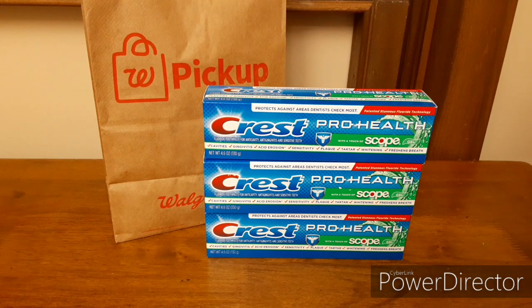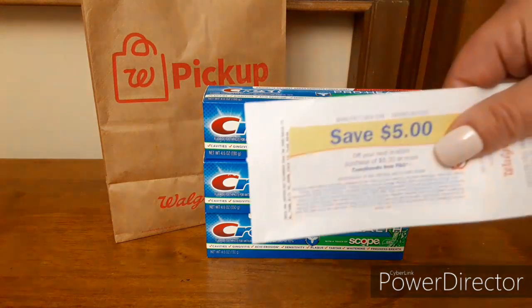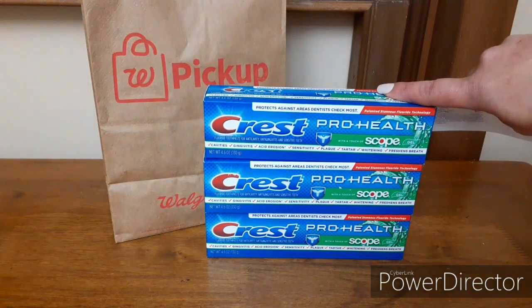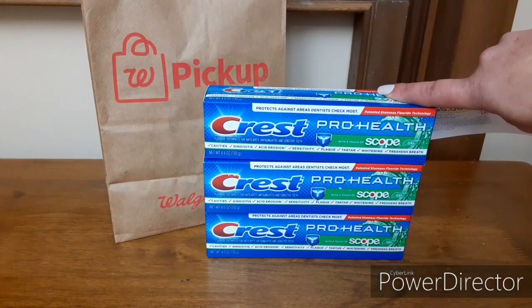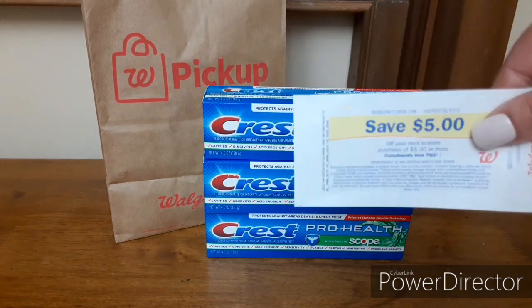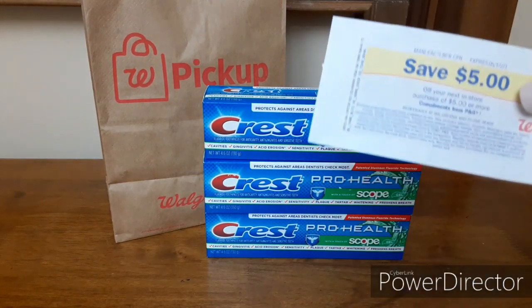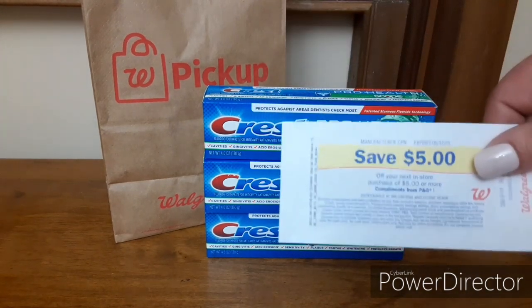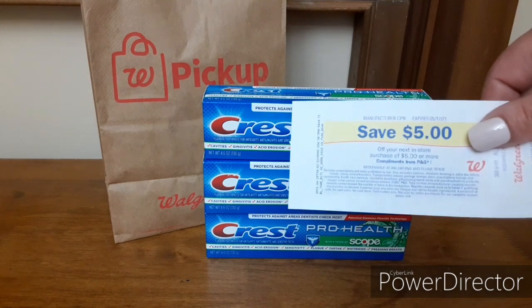So I ended up paying $2.97 out of pocket, and I got back that $5 register reward. So for all three of these toothpaste, that made my final price completely free, plus a $2.03 moneymaker because I got this $5 register reward. Now, if you're new to couponing at Walgreens, the register rewards kind of act like a manufacturer coupon.